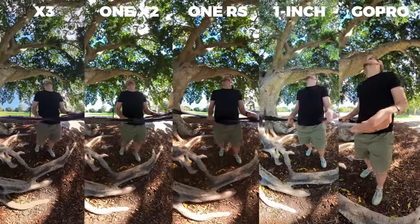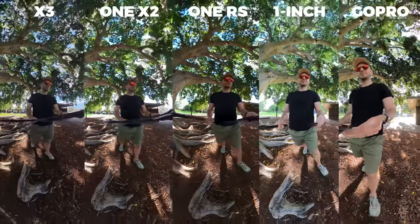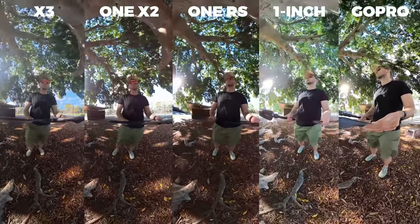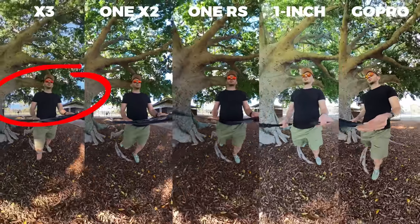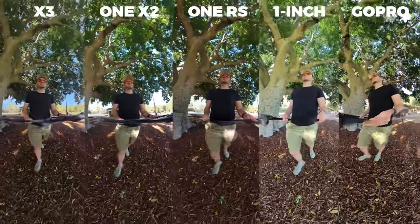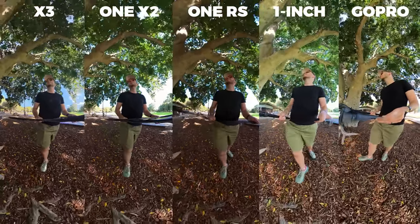One of my favorite features of the X3 is active HDR, which is essentially HDR video that you can use while the camera is moving, and of these five cameras, it's the only one that has it in 360 mode. So if you take a look at the blue sky behind me on the left, you don't see that with the other four. And this will be a really handy feature if you're ever shooting in mixed lighting and you want to retain highlight detail and shadow detail.